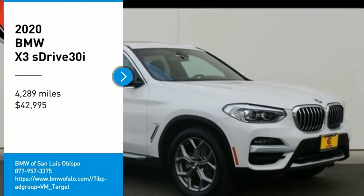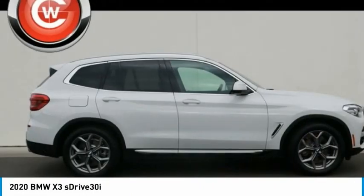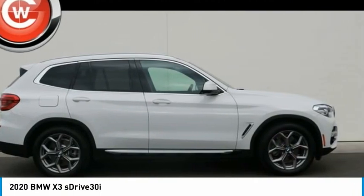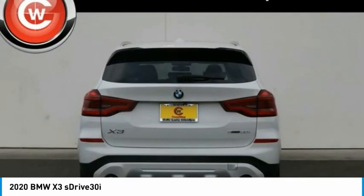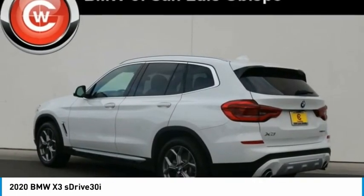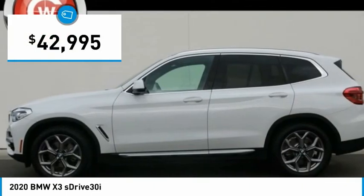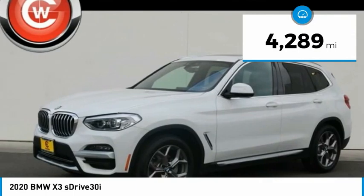You are going to love the 2020 X3. BMW X3 builds on the success of the original by developing its core competencies while adding new technology to establish new benchmarks for agility, efficiency, and comfort, and is priced below $45,000. This vehicle has less than 5,000 miles.